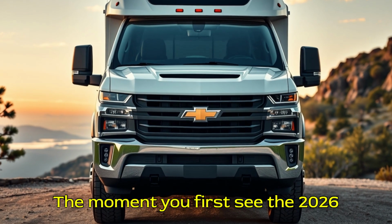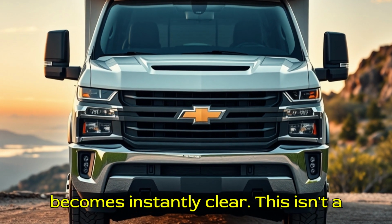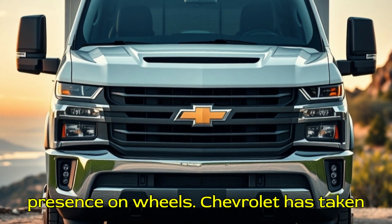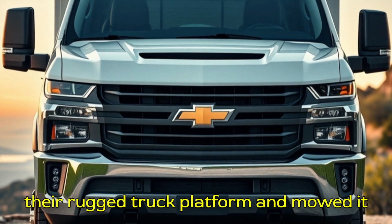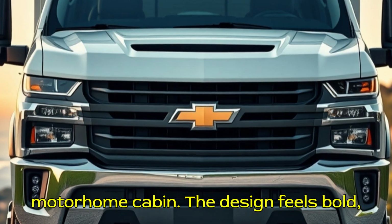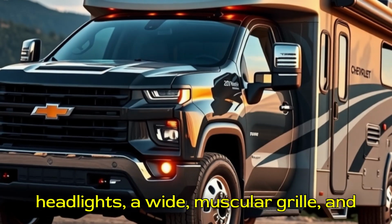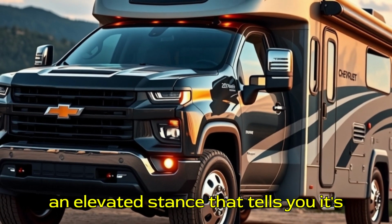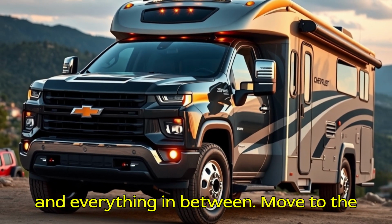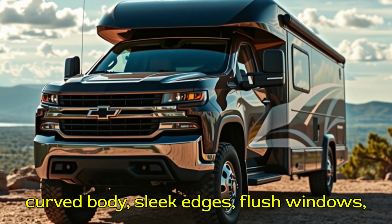The moment you first see the 2026 Chevrolet Motorhome Truck, one thing becomes instantly clear. This isn't a regular camper. It's a commanding presence on wheels. Chevrolet has taken their rugged truck platform and merged it seamlessly with a beautifully sculpted motorhome cabin. The design feels bold, powerful, and premium. Sharp LED headlights, a wide muscular grille, and an elevated stance that tells you it's ready for highways, deserts, mountains, and everything in between.